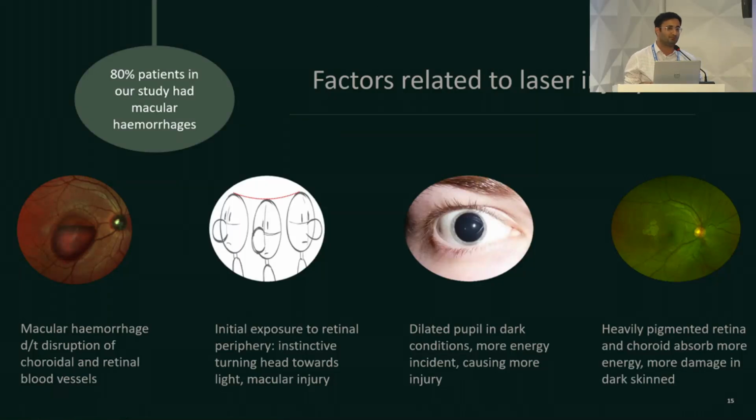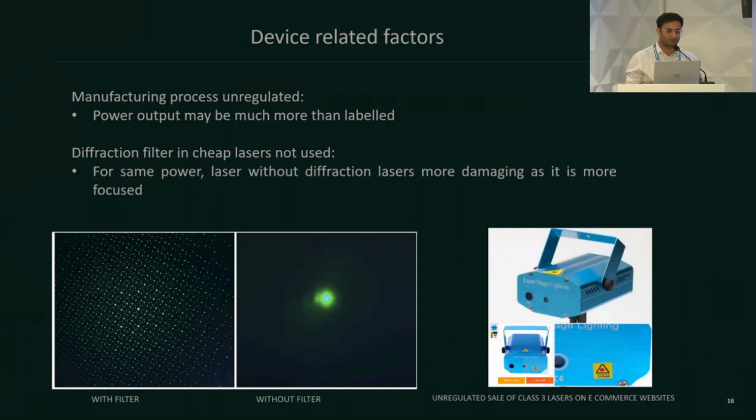Also, when the peripheral retina is stimulated by the laser light, there is an instinctive turning of the head towards the laser light, causing the laser light injury. Also, during dark, the pupils are dilated. Hence, more laser light is incident on the retina, and thus it's more damaging during dark. Also, in pigmented fundi, the energy absorbed by the choroid is more.